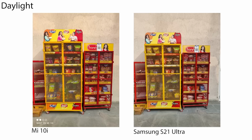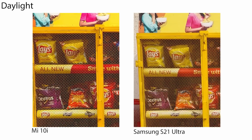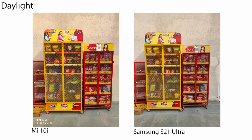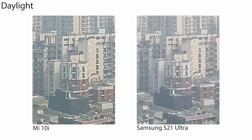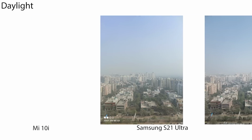In this next comparison, we'll be able to get a clear idea about color reproduction. Once you zoom in, you will notice that the colors look saturated on the Mi 10i. The wall also looks saturated because the camera has chosen the color of the sunlight as the dominant one. You can also clearly notice a yellow tint on the floor, which is not the case with the S21 Ultra. In this third daylight shot, you will once again notice better sharpness on the Mi 10i after 100% zoom. Now let's compare the 108 MP sample.